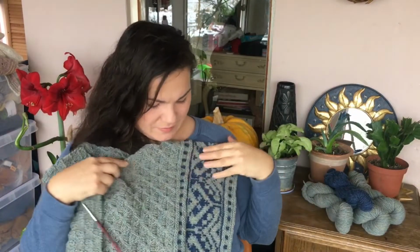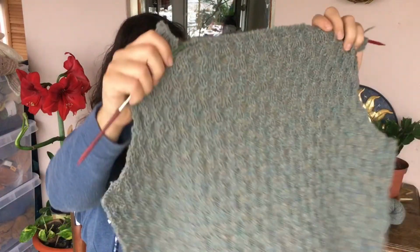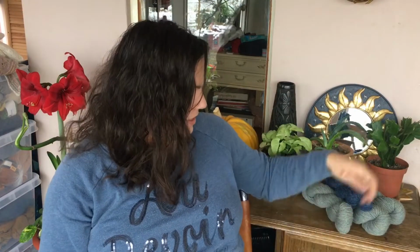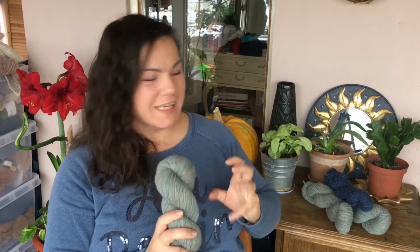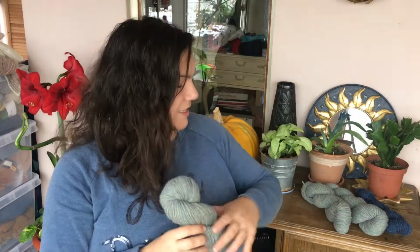Yeah, so this is my Cathrine Parr. I am still liking the Pebble Beach color, but I think I should have gone a little bit more crazy and chosen a more vibrant color for the contrast, not this blue, but I am a sucker for blue. Yeah, I love blue. That's it.